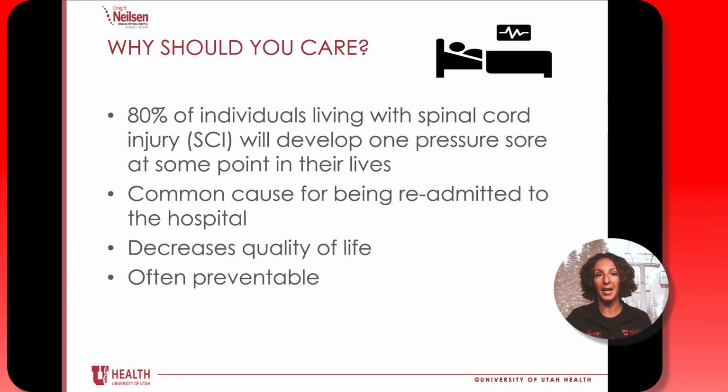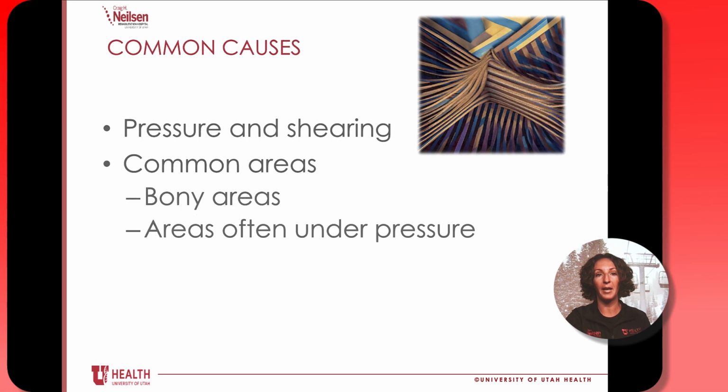So why should you care? Skin problems are very common after having a spinal cord injury. About 80% of people living with a spinal cord injury will develop a pressure sore at some point in their lives, and it's most common during the first year after a new injury, and again 25 years later. That's one of the most common reasons why people end up coming back to the hospital after they've gone home, and a lot of people admit that they could have prevented their skin problem if they had been more diligent about things like pressure relieving up in their chair and turning in bed.